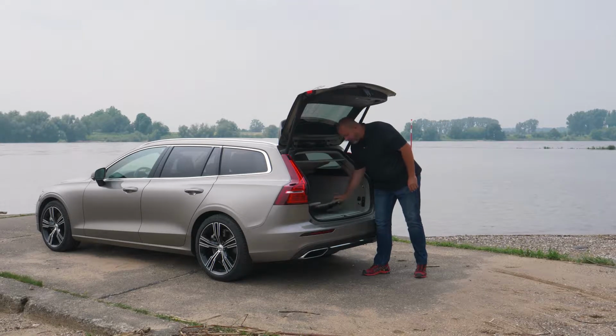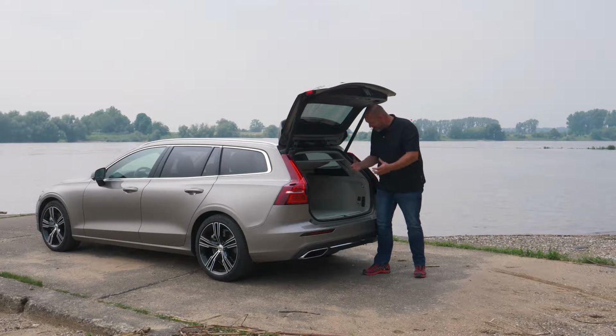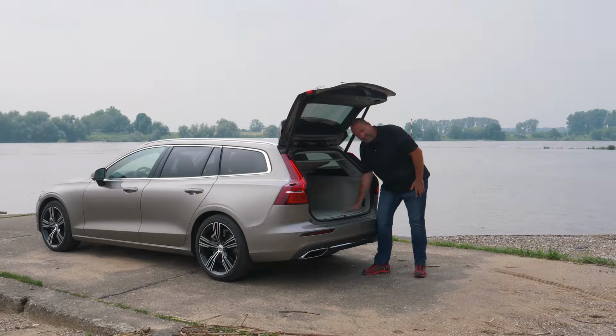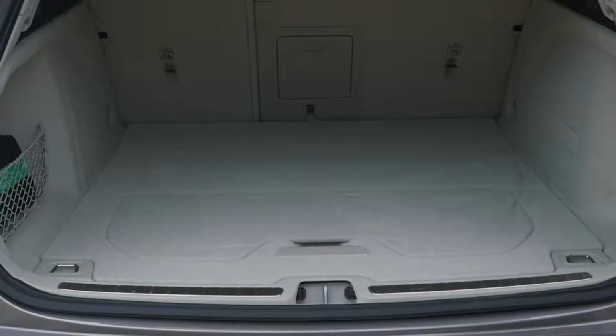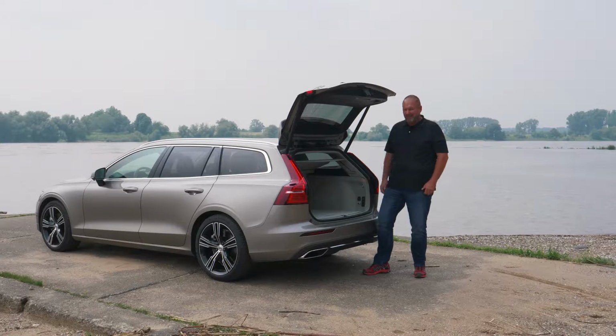Very important is, if you order a car like that, have a closer look regarding the colors, because this light interior here looks very nice, but as you can see, we had some bad experiences with it, so it's quite, let's say, sensitive. But overall, I think a reasonable size boot.